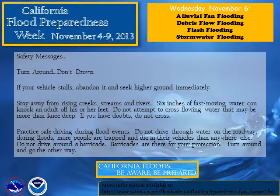Here are some important safety tips to remember if you're ever faced with a flooding situation. One of the most important messages to remember is turn around, don't drown. Never drive your car into rising water in streams, creeks, or rivers. Did you know that 6 inches of fast-moving water can knock an adult from their feet? Never attempt to enter and cross flowing water that is more than knee-deep.